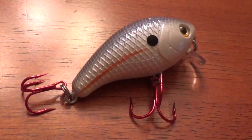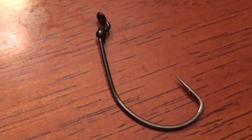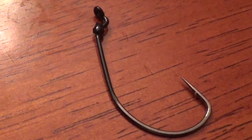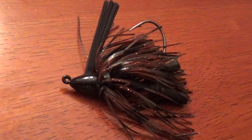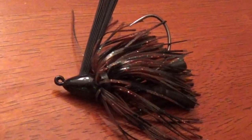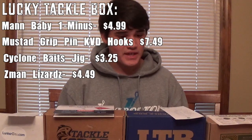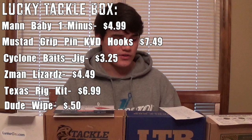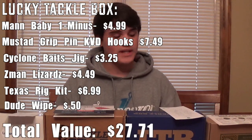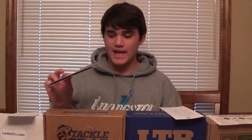They had a Baby 1-Minus crankbait, which went for $4.99, a package of Mustad Grip Pin KVD hooks, which went for $7.49, a Cyclone Baits jig, which went for $3.25, Z-Man lizards went for $4.49, a Texas rig kit, which went for $6.99, and a Dude Wipe, which goes for 50 cents, in total $27.71.